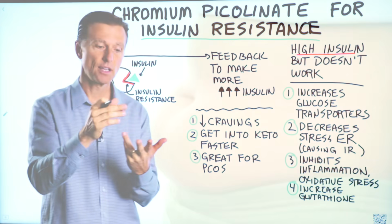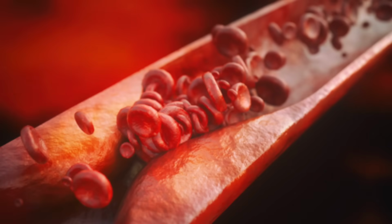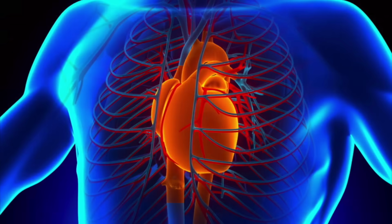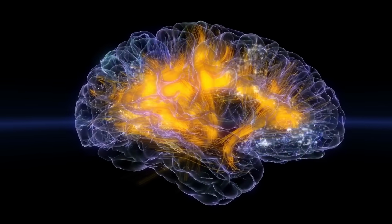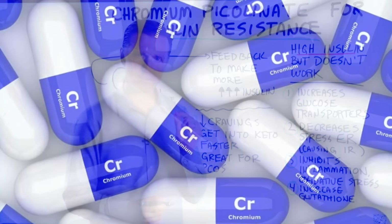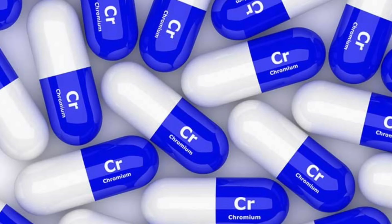And what's wrong with that is that there's a lot of side effects with high insulin. Prediabetes, diabetes, belly fat, artery problems, eye problems, kidney problems, heart problems, brain problems, and the list goes on and on and on. So chromium is a trace mineral needed in very, very tiny amounts, like micrograms. And here's what it can do.